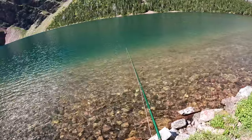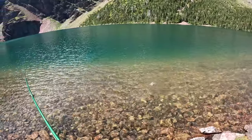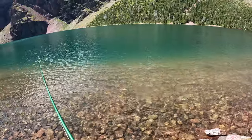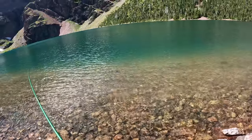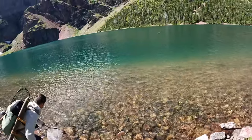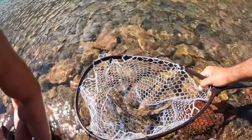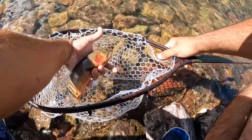Come on, come on, come on. There we go. Nice. Oh, that was so pretty. That was nice. Oh, nice, Addy. Oh, that's a good fish, too. It is a nice fish. Good job, Steve. Dude, that is a really nice fish. It's like my third, fourth fish on the dry. That's a pretty nice one.